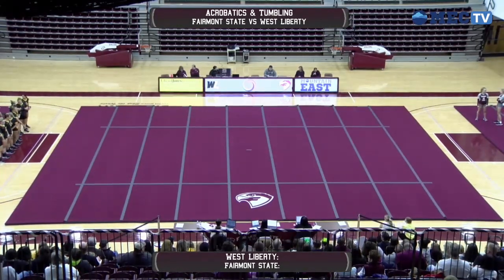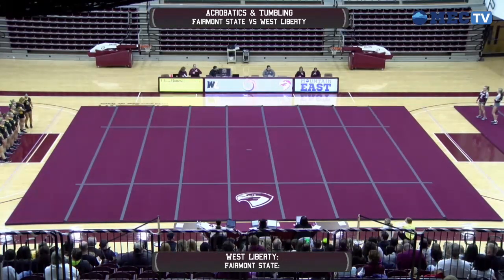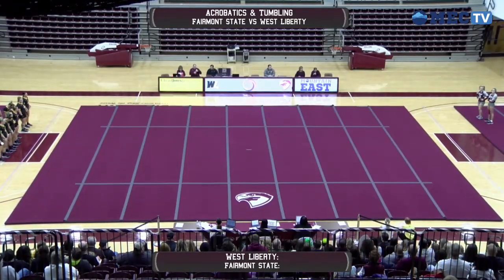The last time we saw the Falcons in action was back here 2 weeks ago against Glenville. They came out on top with a win, so both of these teams are coming off wins. So I'm excited to see what we have in store today.